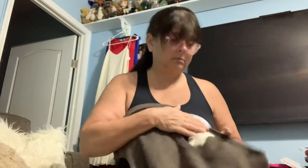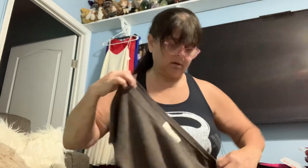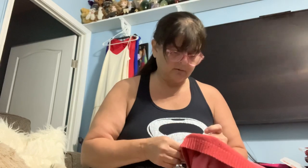It's getting steamed. So this is a Hollister size medium, and it's a really cute little sweater mini. This is sort of ombre, but like line striped. Great fall color, super cute. It just has some pilling, so I'll get rid of that.